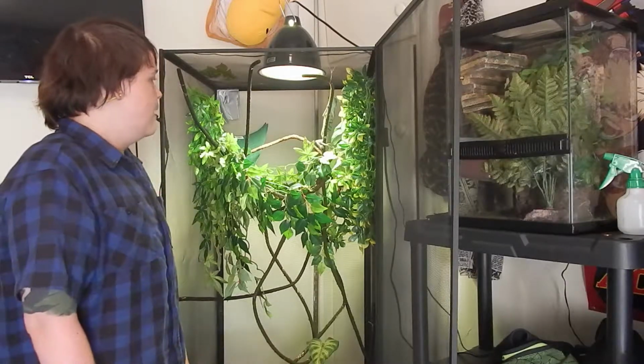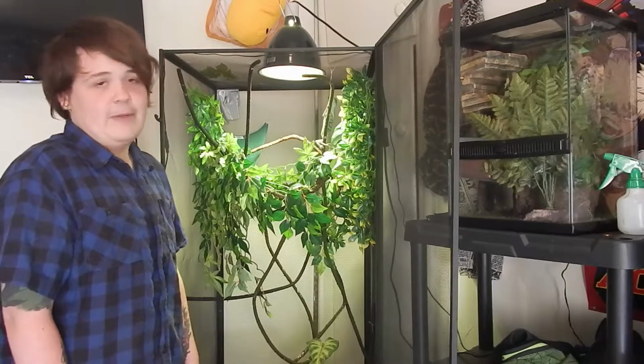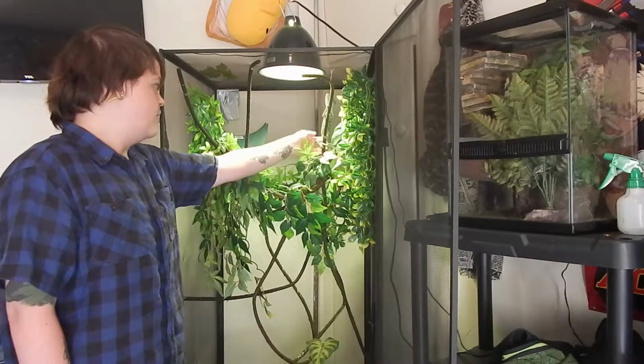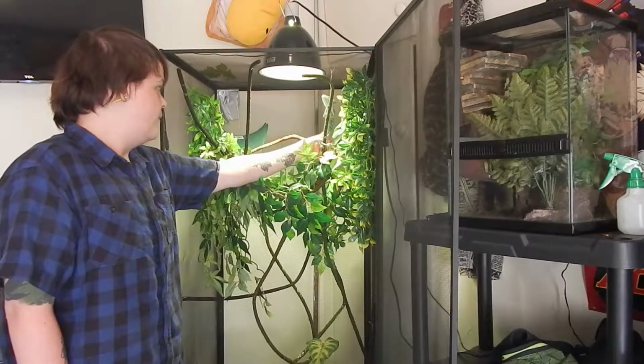Like with all other reptiles, chameleons need vitamin powder and calcium powder. You just dust their crickets once in a while and whenever you put them in there. It's just to make sure they don't get anything bad.